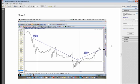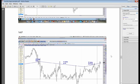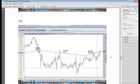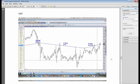Yeah, it's been wonderful. Here's the Russell we're looking at, Sage. I'm just scrolling through these so people can see. This one I know you're particularly thrilled with. This is the S&P, and it's not one that's done terribly well, but it's one that's managed to avoid losses, and that's how this stuff works.